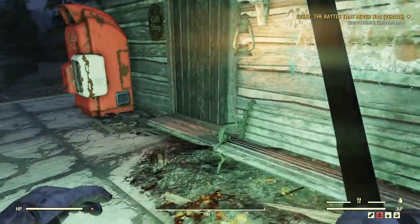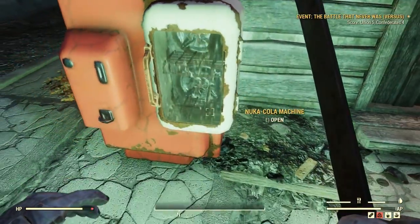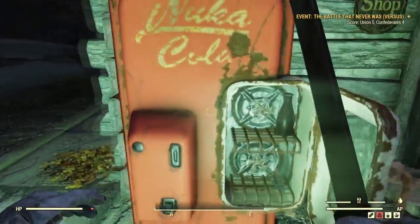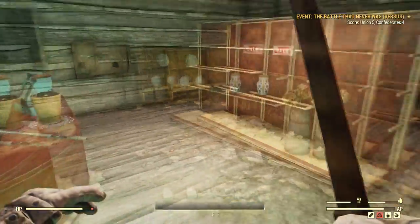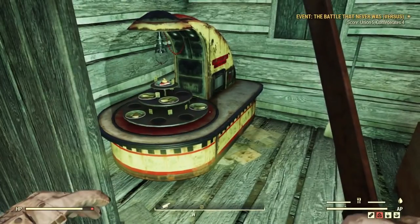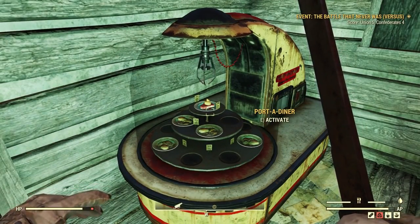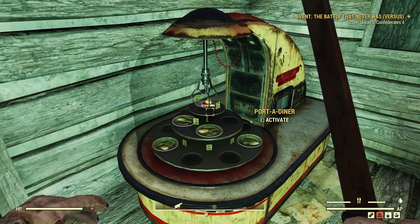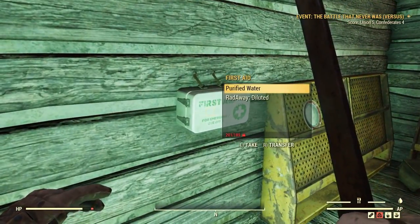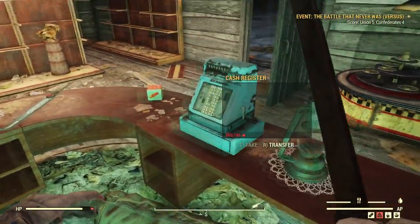So here's the gift shop. There are no Nuka-Cola. Oh, wait, I take it back. There is a Nuka-Cola here for us. Nice. Well, I thought that there might be a small chance that there would be a bench in here, but it doesn't look like there is, so.